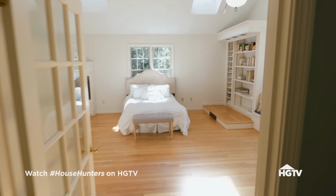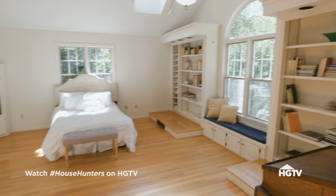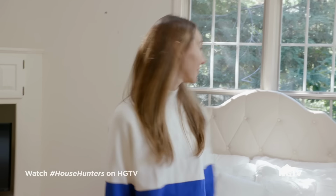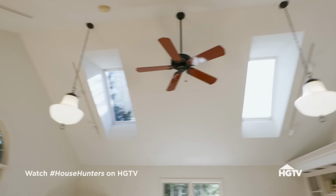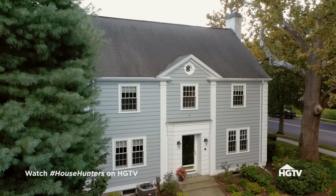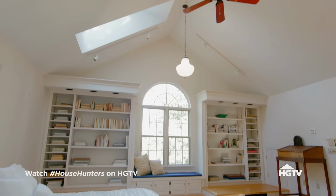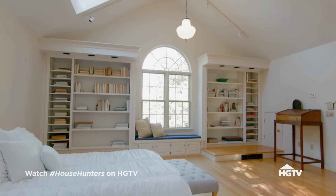Okay. Oh my God. Right. I love this. This is so nice. I mean, this is awesome because of the huge ceilings, the light coming in, tons of light. It definitely has a lot of space. I can see the bigger picture. I could see what we could make it to meet our needs. And it definitely has the charm and the character that I was looking for.